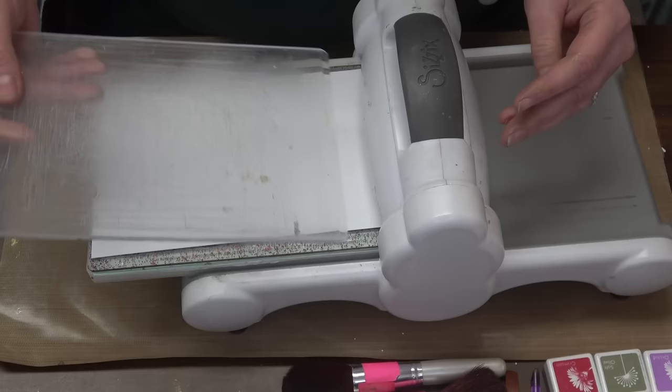Did this with the glue. If you did this with Versamark, when the Versamark dries, your mica, your glitter, your foil, whatever your flakes, whatever you're doing, are going to wipe right off because this is not a glue. This is a glue.